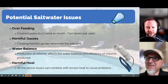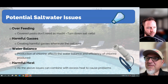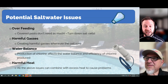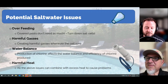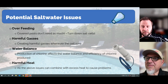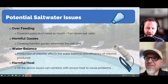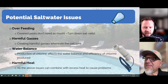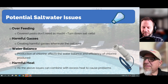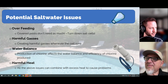Salt systems. I said they're kind of their own worst enemy and their own best friend, and that's very much the case in covered pools, because of overfeeding. You don't need as much. So salt systems need to be turned down in most salt pools. Harmful gases: it's creating gas all the time it's running. Water balance: it's making your water less balanced because it's making sodium hydroxide, which makes your pH go up, which makes your chlorine less effective, which means it's not working for you. Harmful heat: it's also very hot inside the salt cell, about 130 degrees while it's running. So it's creating scale actively, which causes itself to scale up. So all of those things stack on top of each other. And you're doing it in a Tupperware now. So it's all concentrated in there, wearing down everything that the water and the gases touch.